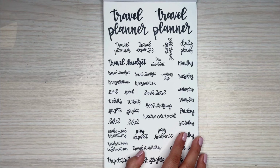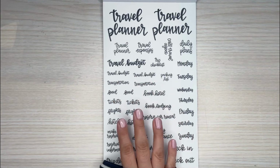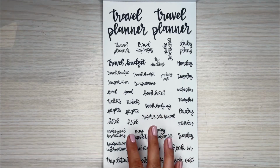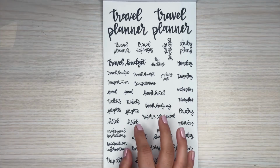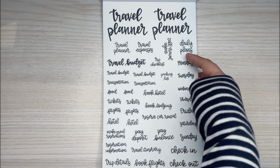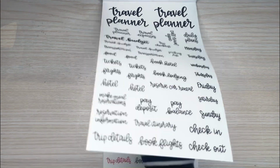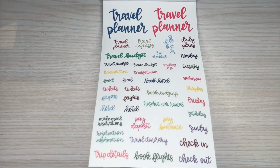This one says travel planner. So a bunch of travel budget. Oh, this is like the pre-travel type of things you might need to do. So book hotel, book lodging, reserve a car rental, hotel, flights, tickets. And then you have some days of the week over here, check-in, trip details, and book flights. And then you do get them in the color version too.